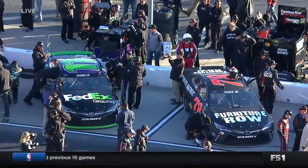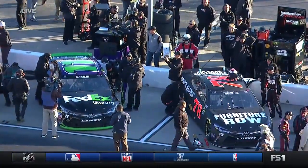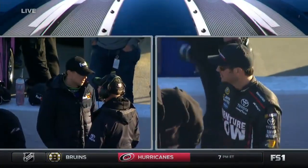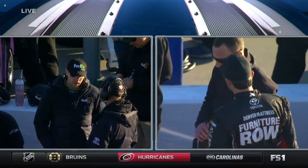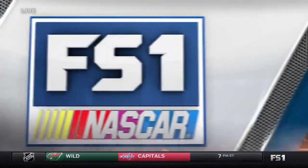Now, the lineup for qualifying is done by a random draw. Isn't it ironic that Martin Truex, who came within 5 feet of winning the Daytona 500, is lined up right next to Denny Hamlin, who did? Random draw indeed.